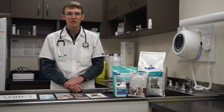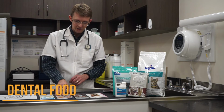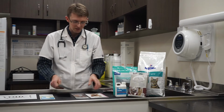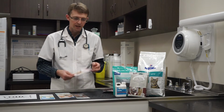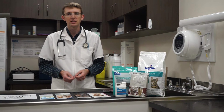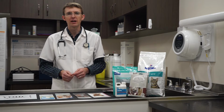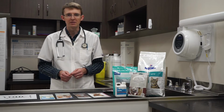The second way to slow down to prevent dental disease in a dog or a cat is with a dental food. There's several good options out there. Hill's TD food is currently my favorite. Royal Canin also has a dental food that's a big help. And even if a pet doesn't like having their teeth brushed, everybody needs to eat. So if we have a food that does a good job of slowing down and preventing dental disease, it makes a big difference for these patients.